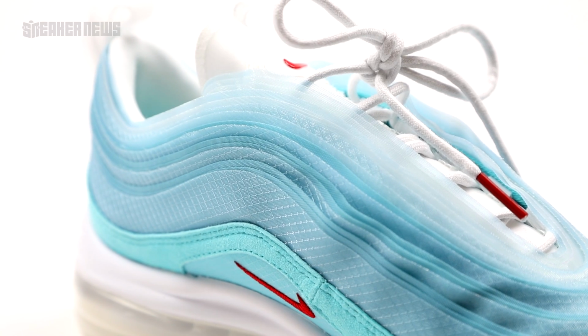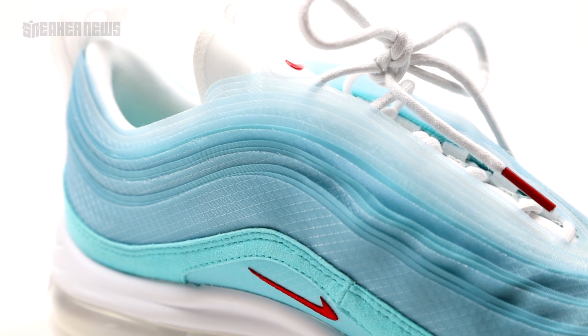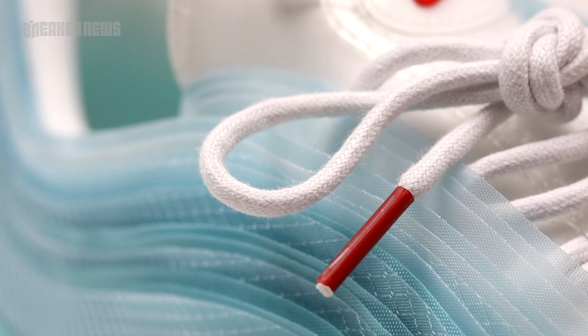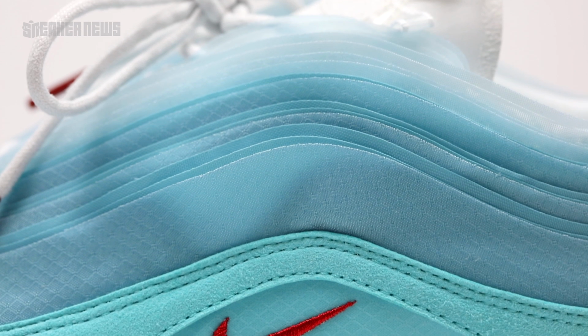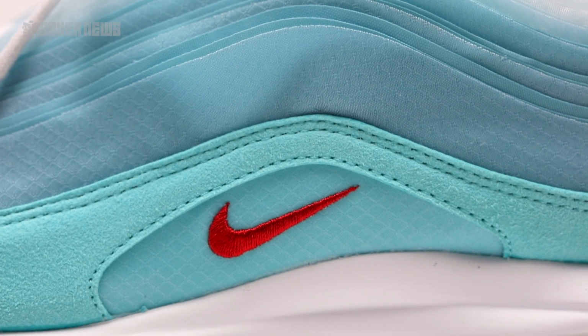In addition to the colorway and the mesh, if you look beneath, there are these clear translucent vinyl tracks that make up the overall shape of the 97. So if you wanted to, you can actually cut these out completely and it'll reveal just the base layer model of the 97s. The colorway is great, the idea was great, and the fact that you can customize them to the way that you want adds that extra element. But of course, on top of that, the colorway is really great.